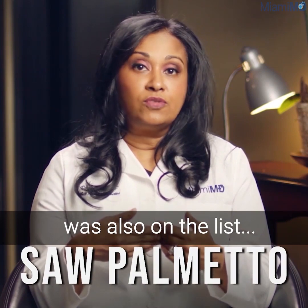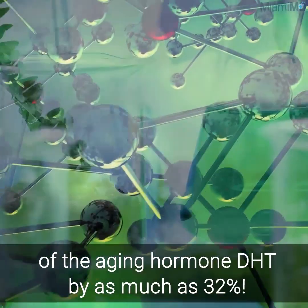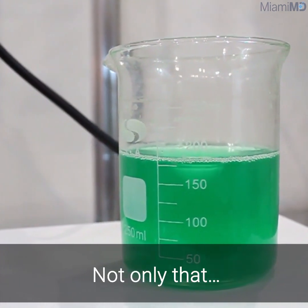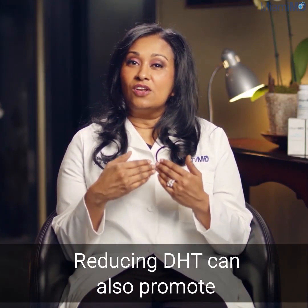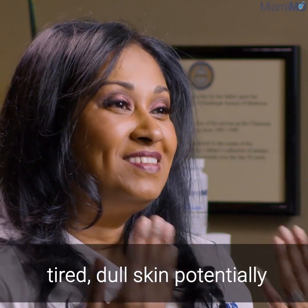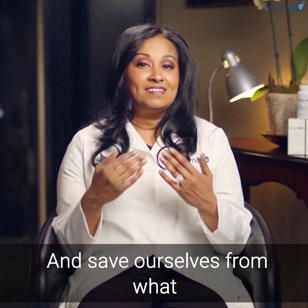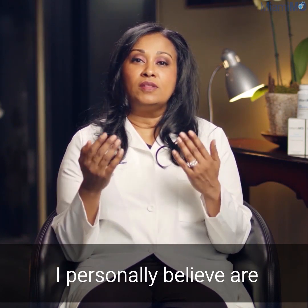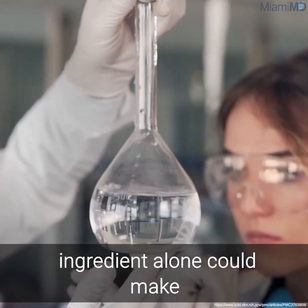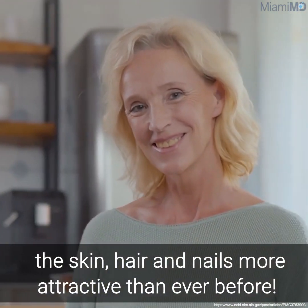Saw palmetto was also on the list, a rare form of it that studies have shown can reduce levels of the aging hormone DHT by as much as 32%. Not only that, reducing DHT can also promote increased estrogen levels. So now we can be free of the tired, dull skin potentially caused by these aging hormones and save ourselves from what I personally believe are the biggest collagen thieves in the entire body. The science says that this ingredient alone could make the skin, hair, and nails more attractive than ever before.